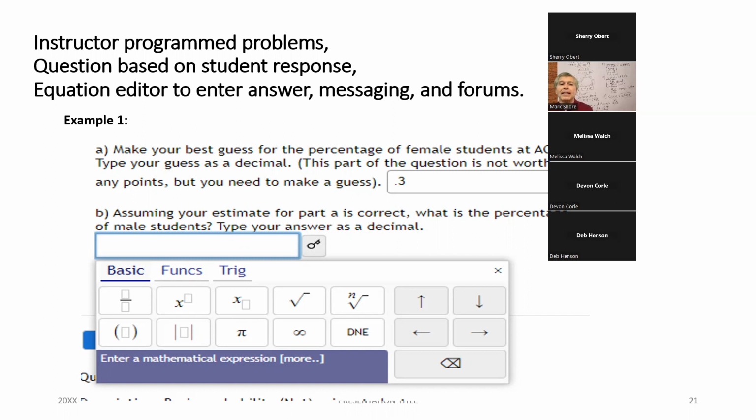So they're just making a guess. This is a student guess here of 30%. This is what they think the percentage of females is. Now, assuming your estimate for part A is correct, what percentage of male students are there? Well, the right answer now is 70%, because your guess was 30% for females, so it must be 1 minus 30%, 70%, that are male. So this is based on the student's own answer; that is the random variable that's actually used. This is a pretty advanced type of problem. And notice that the equation editor comes up. If it was messy, they don't even have to type in 70%. They could type in 1 minus 0.3, and that would work. If the answer ends up being the square root of 2 over 7, they just type it in and they get it.